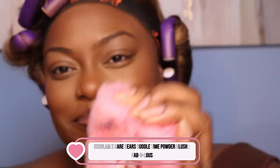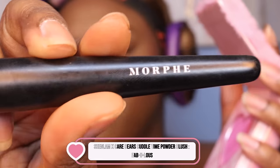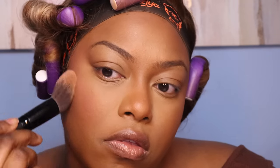We like to take our SHEGLAM X Care Bears Cuddle Time Powder Blush in the shade Fabulous. We like to take it with our Morphe powder brush. It really helps us to diffuse the blush and make sure it's not too harsh.